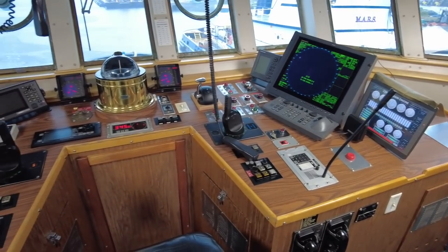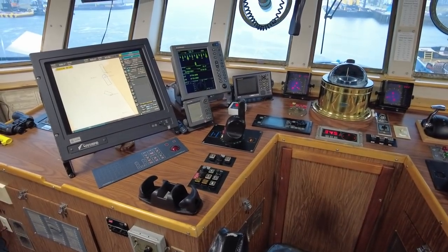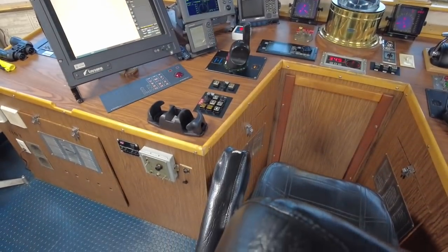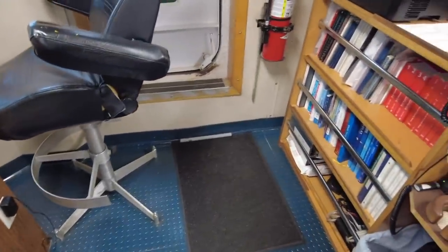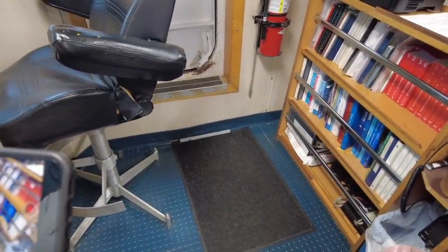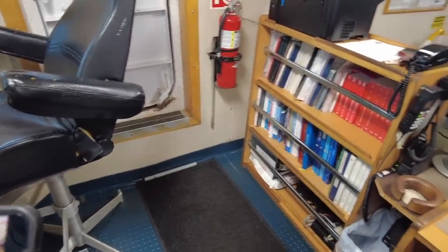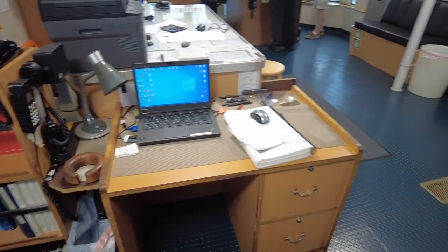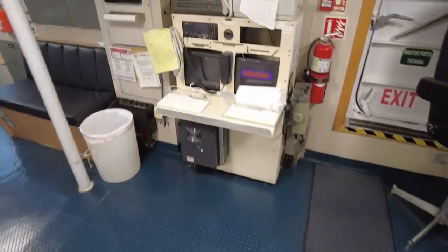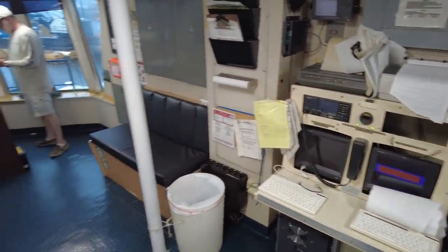This was a real treat for us, and we are very grateful to the Crosby Tug Company for allowing us access to the vessel. They were very generous with their time, as well as just completely granting us access to take a look and try to grasp what it is to be aboard one of these modern day tugboats.